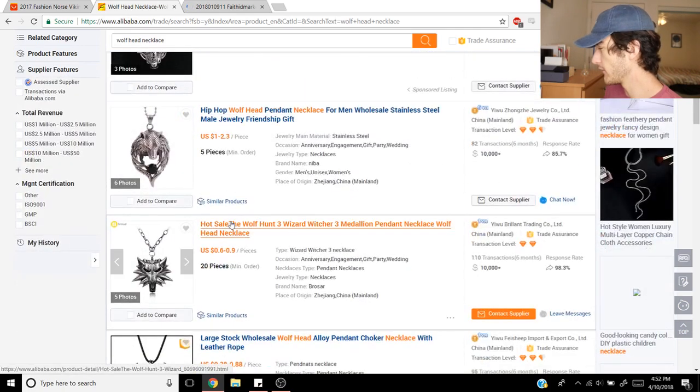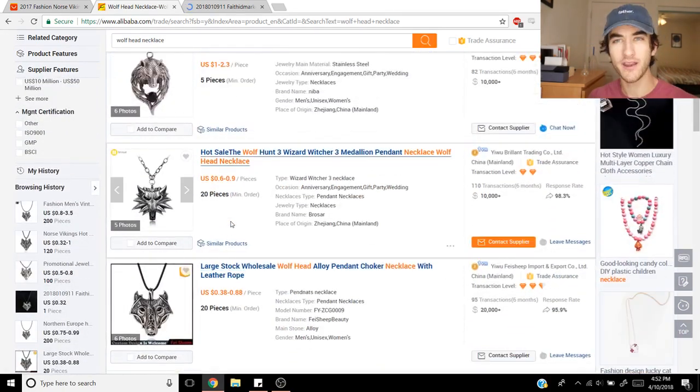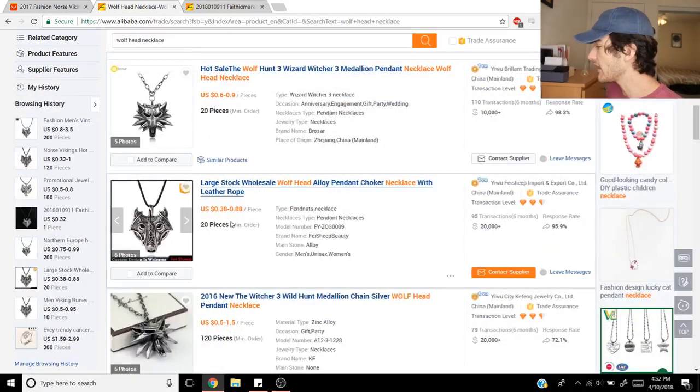I'm gonna add a few that we're gonna look at here. Because when you're looking for products, there are generally going to be several listings for pretty much the same exact product. There are gonna be a few differences between the products, but the differences really are kind of negligible. It's really in the price and the supplier, and I'm going to show you how to look at that. So we really want to look at a few of the top ranking ones.